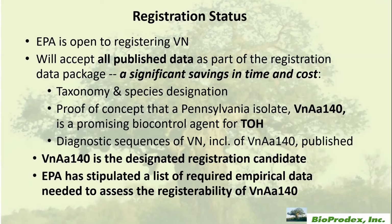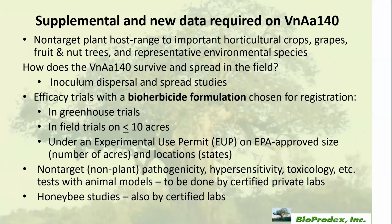EPA then stipulated a list of required empirical data it needs to assess the registerability of this fungus. Next slide. So these are the supplemental and new data we had to produce. Non-target plant host range study. This consists of important horticultural crops, grapes, fruit and nut trees, and representative environmental species.